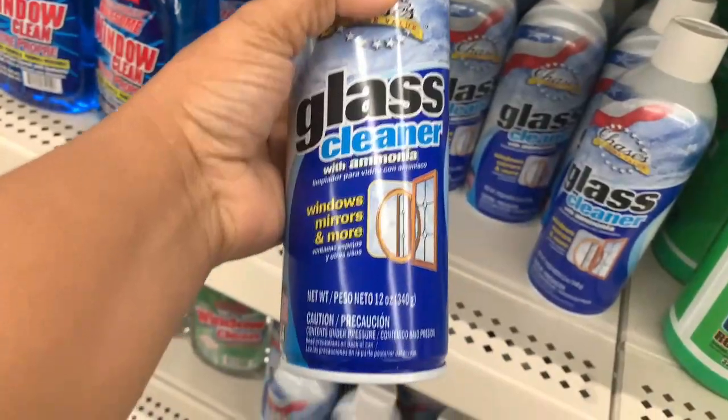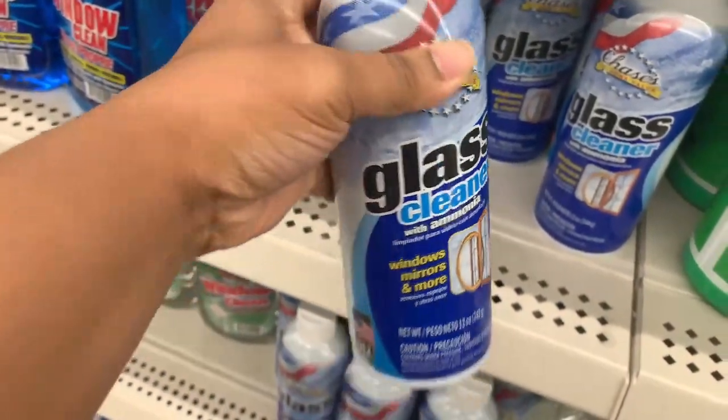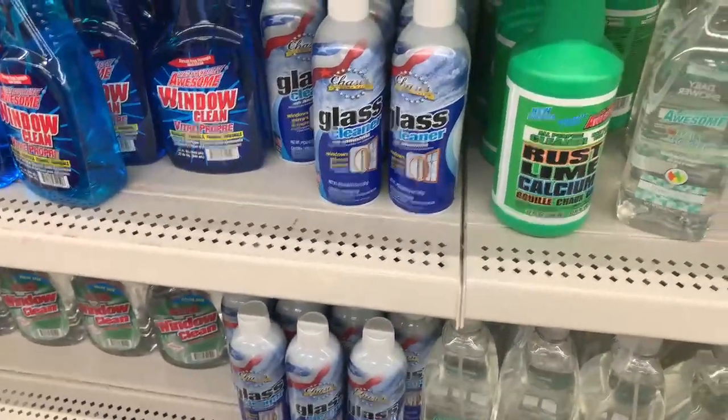And this little gem right here, believe it or not, this glass cleaner works wonders. And it's just $1, you guys. So if you got it, check it out. Stock up on it. It works wonders, you guys.